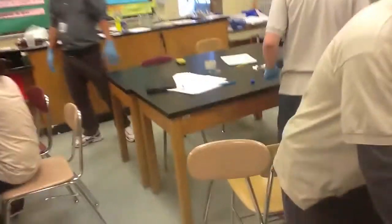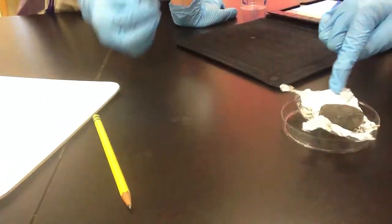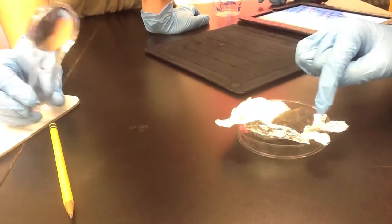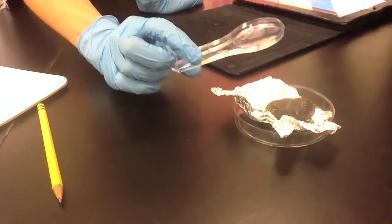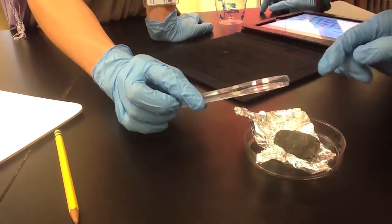Okay. Has everybody done their observations? What do you got? What's your observation? Looks like fur on the outside? Okay. What's that? Dog. What do you think it is? This is a dog. Yeah, dog. It better be a baby dog. It does look like dog hair though, doesn't it? Dog fur a bit? Okay.